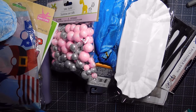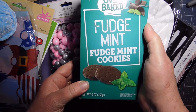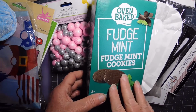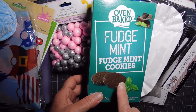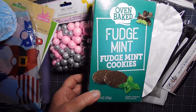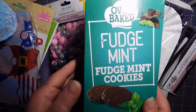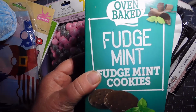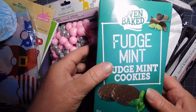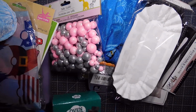And the favorite thing I get from Dollar Tree are these fudge mint cookies. Oh my. If you like the Girl Scout mint cookies, these taste just the same. And they're a dollar a box. The Girl Scouts are, what, five? And these you can get all year long. Sometimes they don't have them, but when they do, I usually buy a few. So you can see, today I bought two.